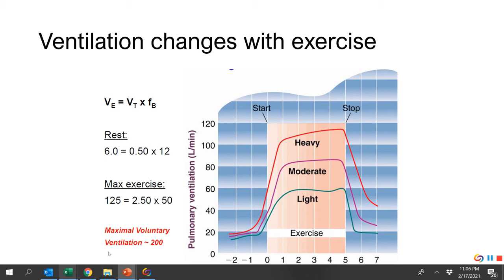Now, there is a measure that would actually be kind of fun to do. It's called maximal voluntary ventilation. And this is just when you have a person breathe as fast as they can for as long as they can, and you measure how much they're actually breathing. Okay, so even at max exercise, we're not really that close to how much we could actually bring in. So during max exercise, a person might be at 125 liters per minute. But if we allowed them to breathe as much as they could, as fast as they could, they'd likely hit 200, and that's almost 40% above.